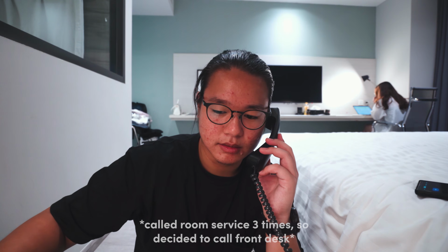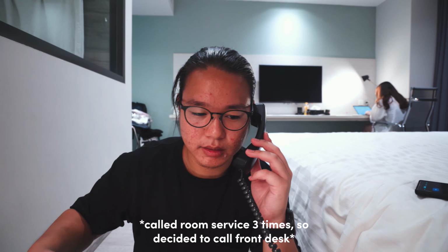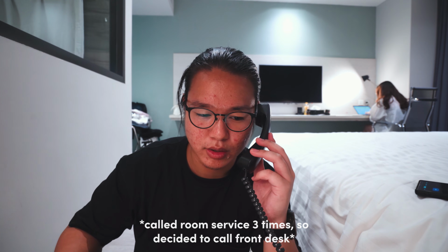So let us begin. Oh yeah, one thing that they do not have is a QR code, so it would be good to have a QR code to scan and just order immediately without calling on the phone, which you guys know I don't really like. I tried to call room service, but it didn't get through. Can I order through here? What the hell, man? I'm quite pissed off.